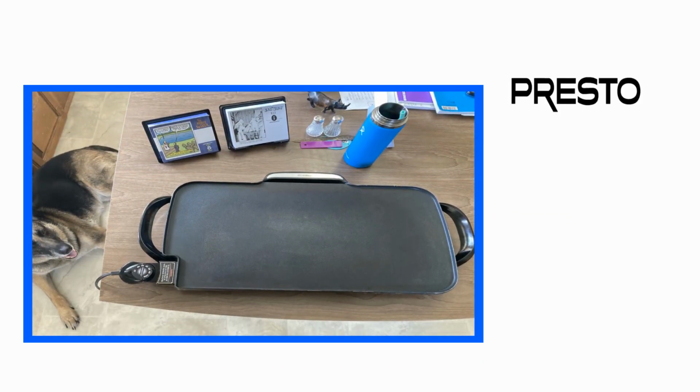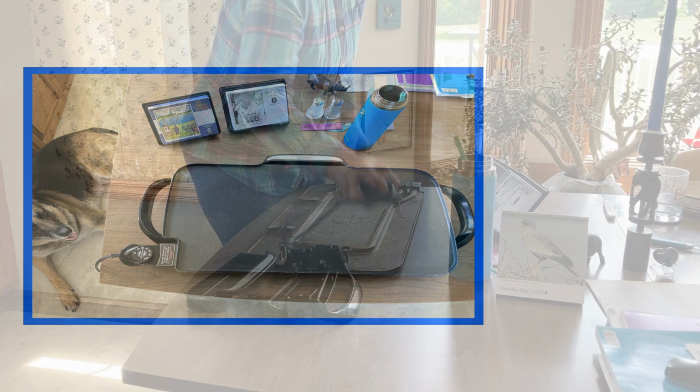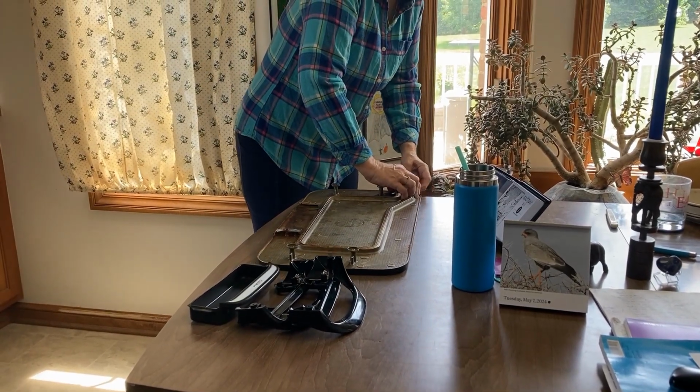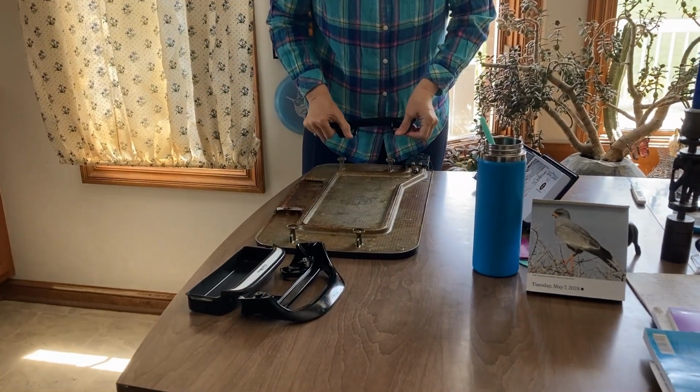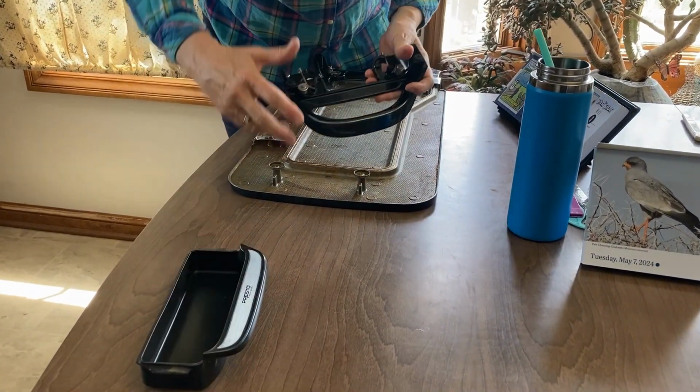The Presto 22-inch electric griddle is what I've been using at home for a number of years. Non-stick surfaces eventually wear out, but this one has held up quite well. I really like the removable handles, which make it easy to clean and store. I do need help getting the griddle set up, but after that, I'm head chef right at the table.